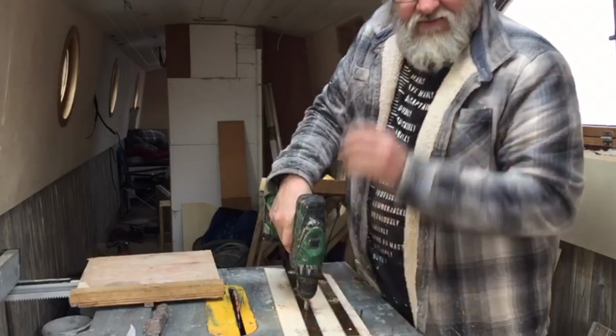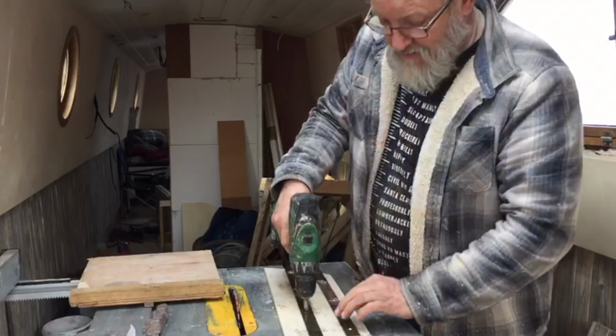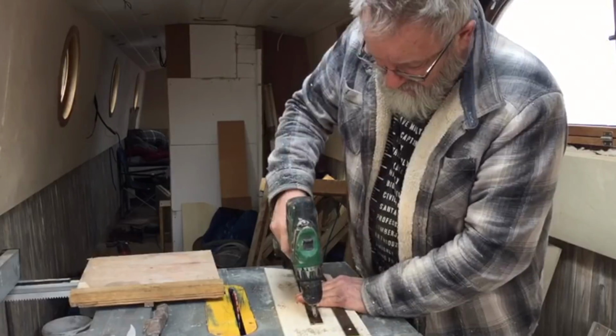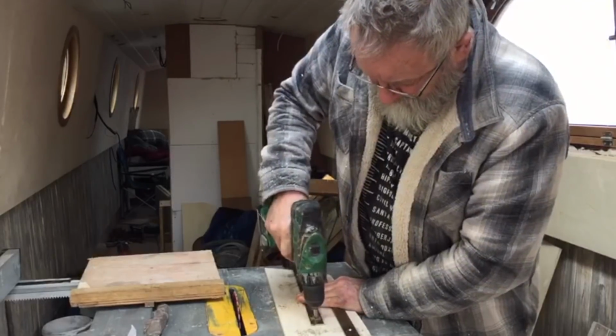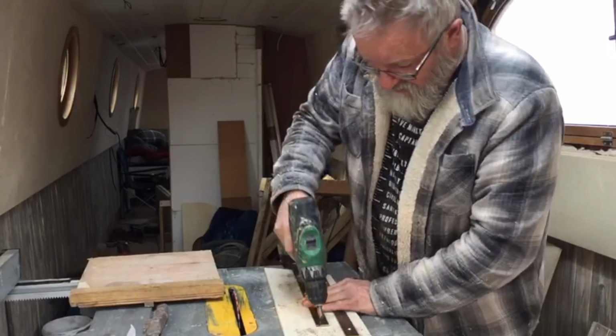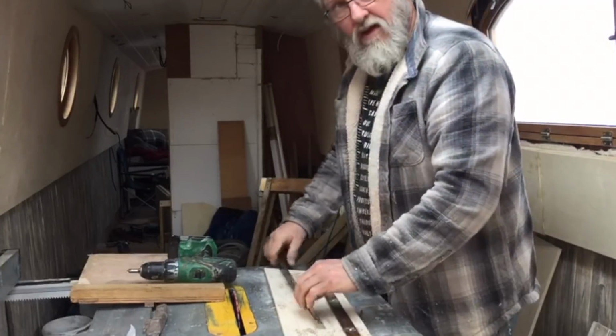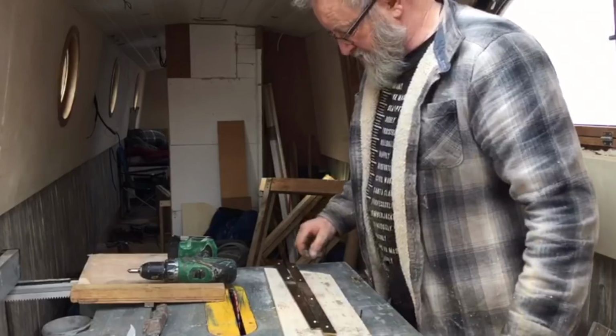So I did look to see if I could find anything on the internet, but I couldn't seem to find anybody showing you doing a hatch. So it's really just suss it out for yourself. Anyway, at least it's not raining today, so I can crack on with that.